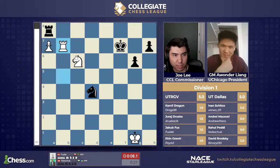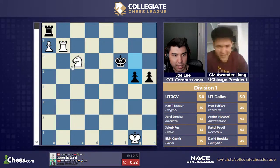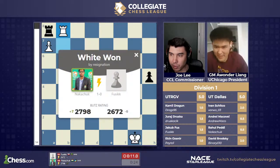Okay, yes, knight d4 is a good try. It gives check to defend the pawn, and then he scoops up the knight, and now his knight unfortunately doesn't come back in time. Yep, and now he wins. So, big point for Raul.